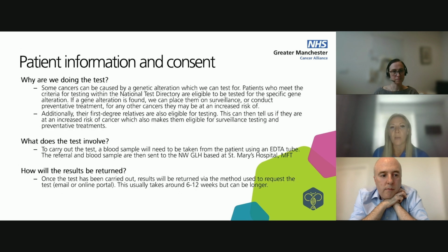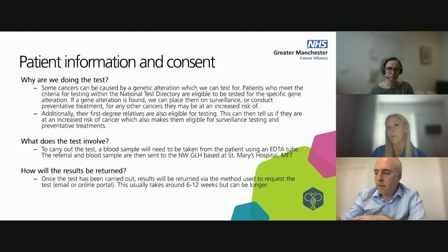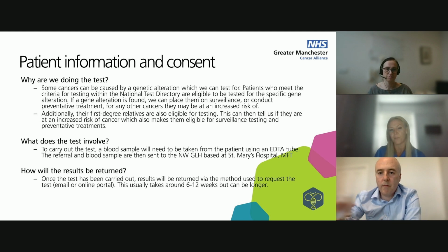So we're doing the test because we know that some cancers can be caused by genetic alterations, which we can test for. Patients who meet the criteria, and that criteria can be found on the National Test Directorate, are eligible to be tested for the specific gene alteration. If the gene alteration is found, we can place them on surveillance, or we can conduct preventative treatment for any of the other cancers that they may be at an increased risk of.